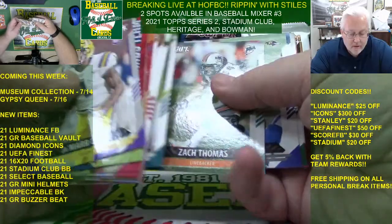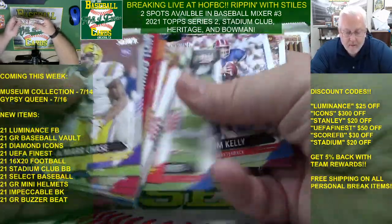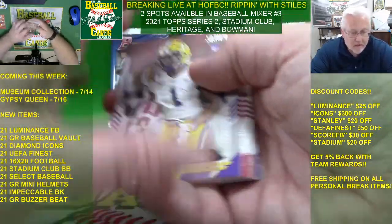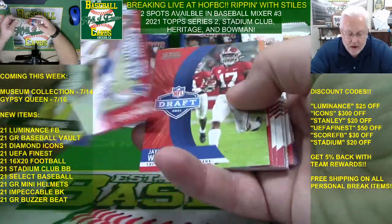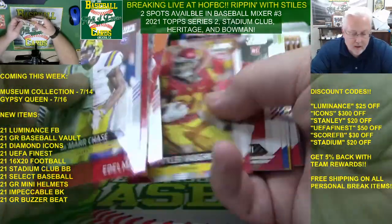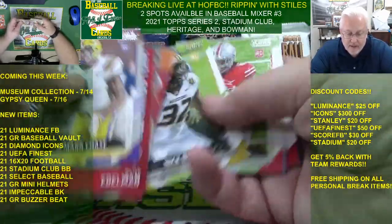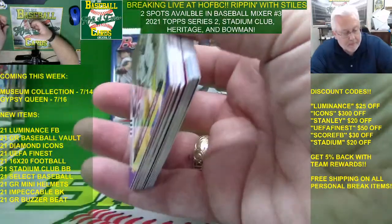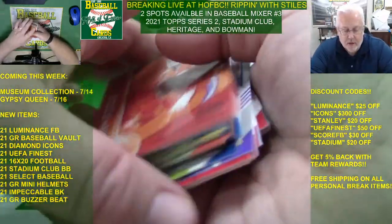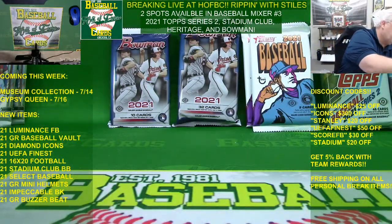Rodney McLeod. Zach Thomas. Patrick Queen. Denzel Mims. Mecole Hardman. Blake Martinez, Jim Kelly, and Alex Smith. So in this pack, no auto. But you did score a hot rookies Trevor Lawrence, and that makes this pack worth it. Eric B., thank you for the purchase. We will get this stuff shipped out to you soon.